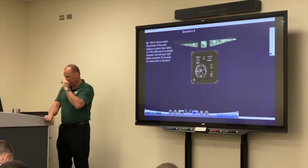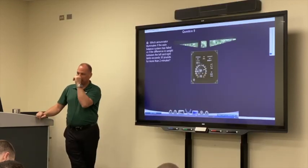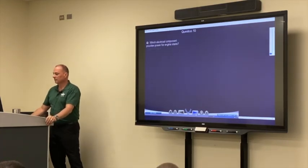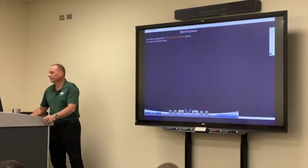Which annunciator illuminates if the auto balance system has failed or the weight between the right and left exceeds 30 pounds per 2 minutes? What are the options? Fuel balance annunciator. Yeah, you need to get the fuel balance. Which electrical component provides power for engine starts? Battery. Primary battery. Very good. All right.